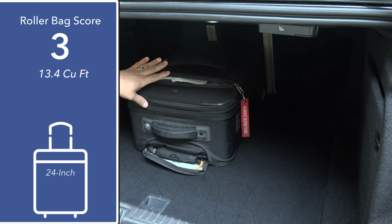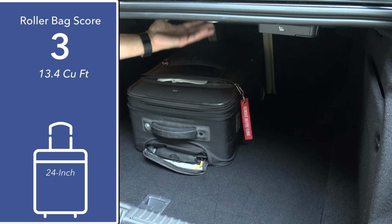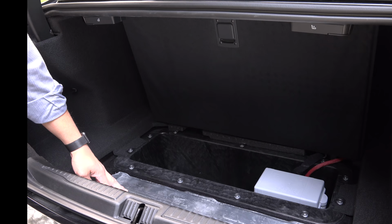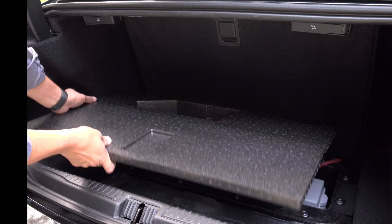In addition to that, we have a subwoofer that sticks down quite far into the trunk, meaning that the center 24-inch roller bag could not have gone on its side. As we see in many European vehicles, the Giulia was not designed to accommodate a spare tire, so under the cargo area load floor, we find an additional storage area right there, some fuses, and then most of that area is actually hidden by this styrofoam insert.